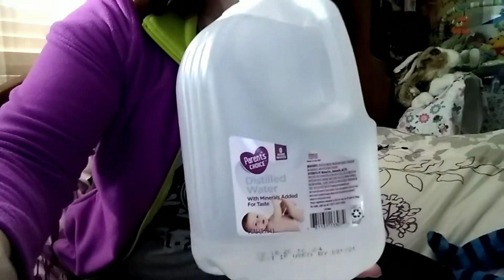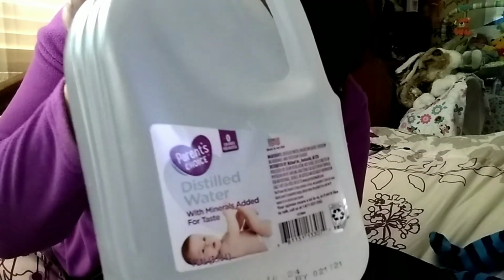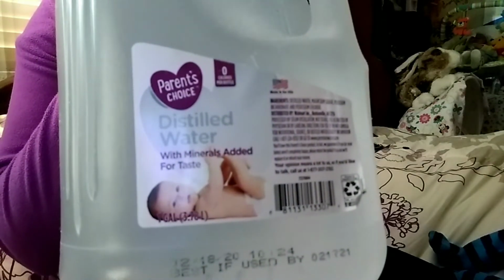I told her I use distilled water so they don't get mold, which is the best stuff to use for your wet and drink silicones. Distilled water only. Bottled water and stuff have chemicals in them that can cause molding. This is pure. It's a whole jug. I just bought it because I ran out of my other. I always buy distilled water.